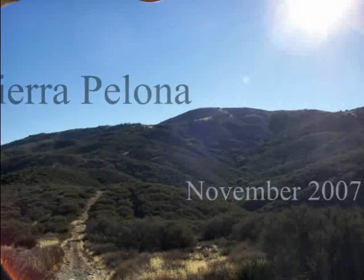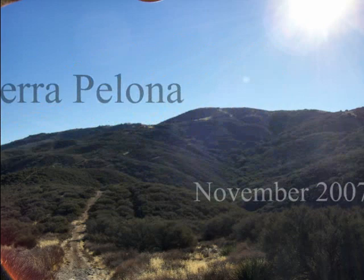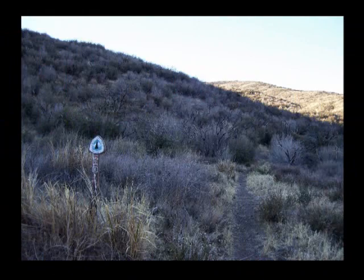Here's a trek off of Bouquet Canyon Road, going up to what is known as Sierra Pelona. The trailhead is a little bit difficult to spot along the edge of Bouquet Canyon Road, but actually it's at a spot where the Pacific Crest Trail crosses the road.